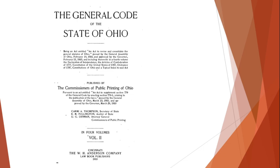The next document is the General Code of the State of Ohio, being an act entitled An Act to Revise and Consolidate the General Statutes of Ohio, passed by the General Assembly of Ohio February 14, 1910, and approved by the Governor February 15, 1910, and including therewith in a fourth volume the Declaration of Independence, the Articles of Confederation of 1777, the Constitution of the United States 1787, Ordinance of 1787, Constitutions of Ohio, and a topical index to said act.